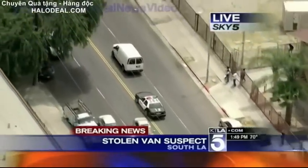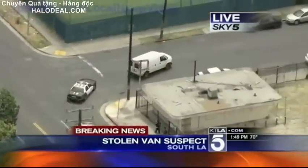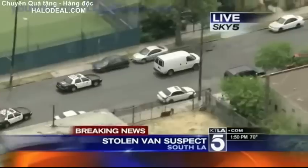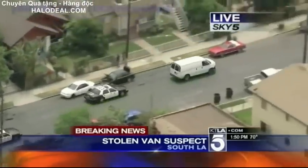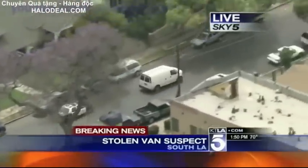So they are not able to predict his moves so much, but they know that he is kind of working his way around this same neighborhood. By that, they have been able to lay down those spike strips and hopefully do a little bit more damage to the van and hopefully bring this to an end.